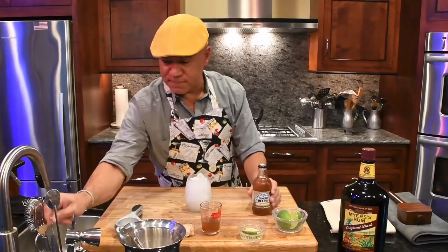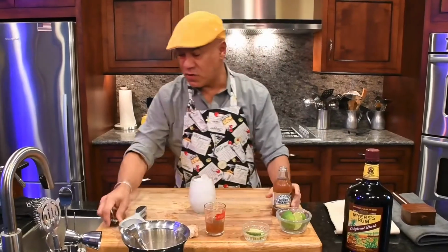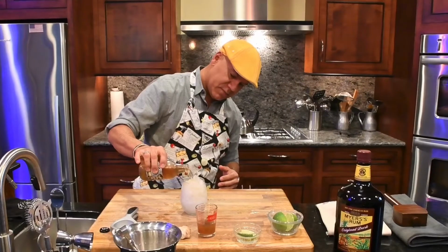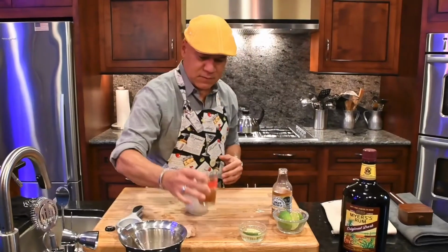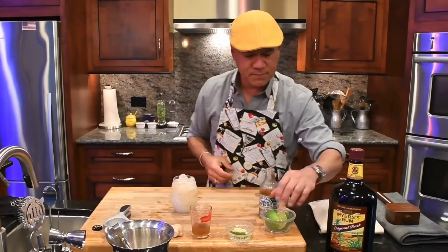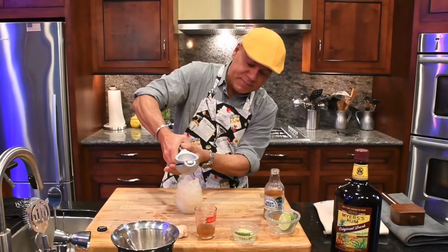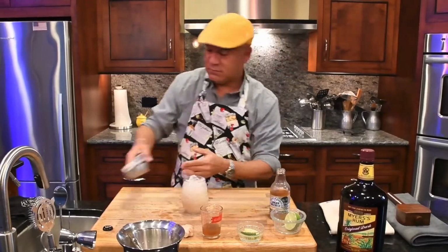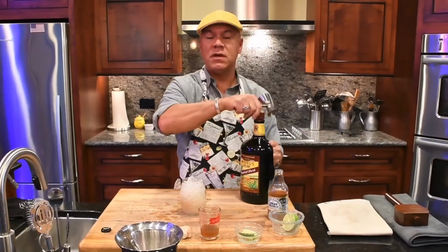So I'm going to use the least expensive drinks first. So I'm going to put about 2 or 3 ounces of the ginger beer, which is more than that. A little bit of the simple syrup. We're going to squeeze half of a lime. Okay. And then here comes 2 ounces of the rum.